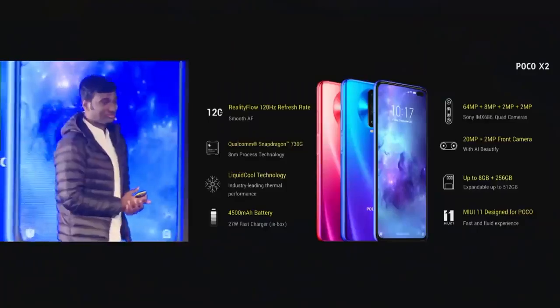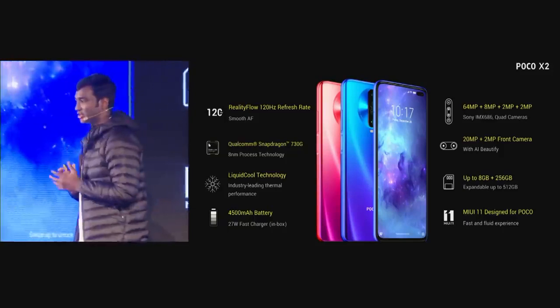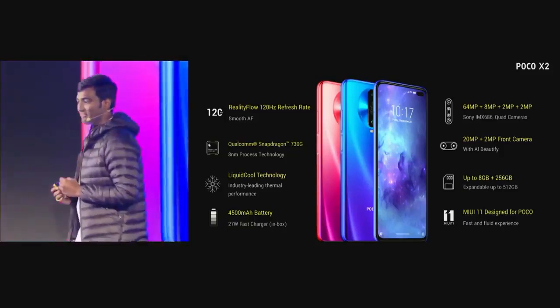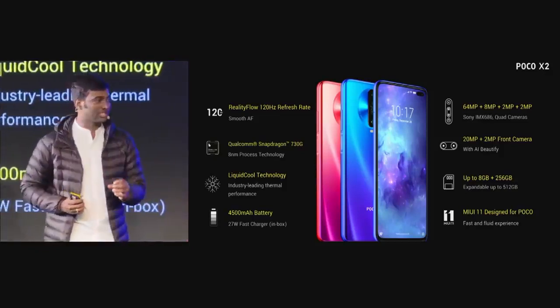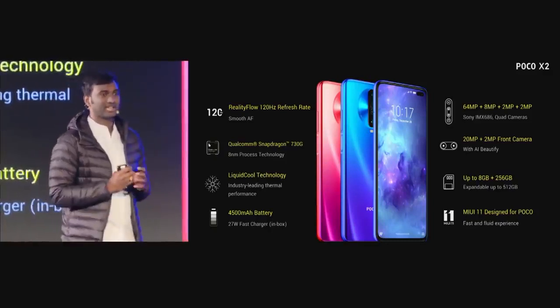So Poco X2 is a brilliant phone. It has everything you need and nothing you don't. Reality flow 120 Hz, Qualcomm Snapdragon 730G, liquid cooled technology, 8 GB of storage, and for the first time, 64 megapixel Sony sensor in the country.